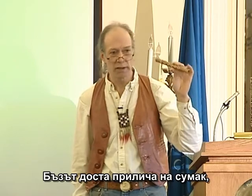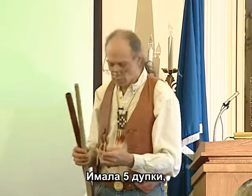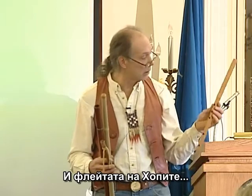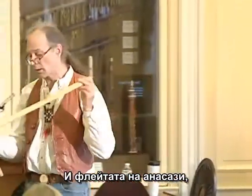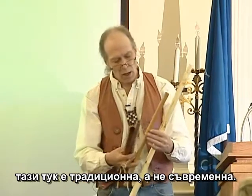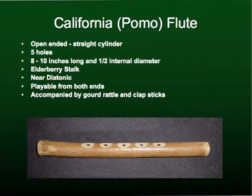So elderberry is a lot like sumac, and it has a pithy core, which was easy to get out. And it had 5 holes and played a very different scale. And then the Hopi flute has 5 holes, plays a very different scale. And then the Anasazi, this is a traditional Anasazi style flute, not a modern one. And so why don't you go to the next one, and I'll send these off after I talk about them.